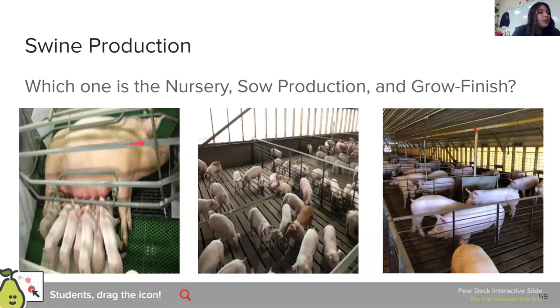So I did want to go back really quick and show you guys these different pictures. These are pictures of the nursery stage, the sow production stage, and the grow finish stage. And normally I would have you guys just guess which one you think is which. Well, you can't. So I'll start with the first one, sow production, because sow production was the first one on our list.